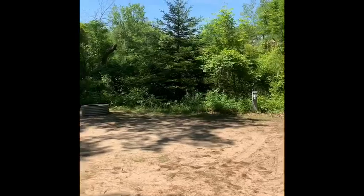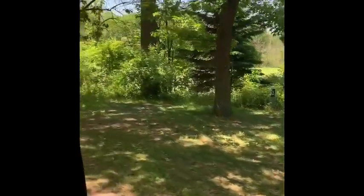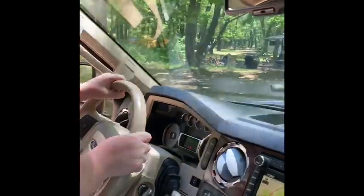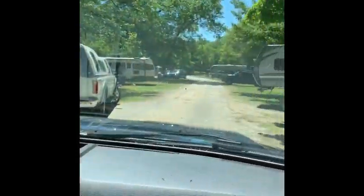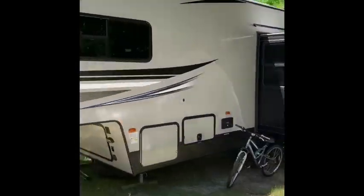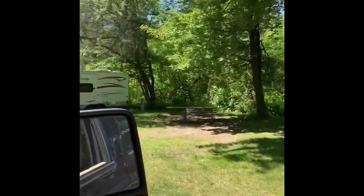Through here's site 95. They back up to a pond. Some sites off over here. They're a little bit bigger and accommodating to bigger rigs. 99, 100, 101. Coming by 103 and 105 here on my right.